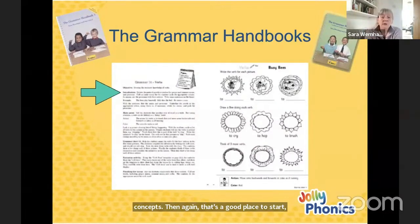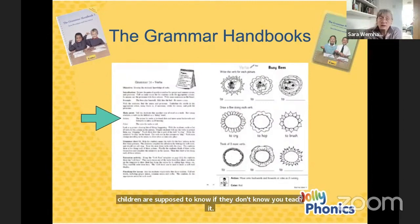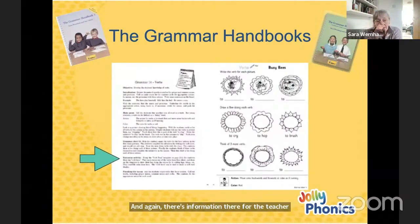We have an introduction, which just revises what the children are supposed to know. If they don't know it, you teach it. Then the main point, which is what the lesson is about that day. There's information there for the teacher, enough to get started and teach what you need to. How to do the sheet. And then there's always an extension activity for those children who finish before the end of the lesson, but something that is connected to the lesson and has got a point to it. The children's pages are photocopiable for them to fill in.